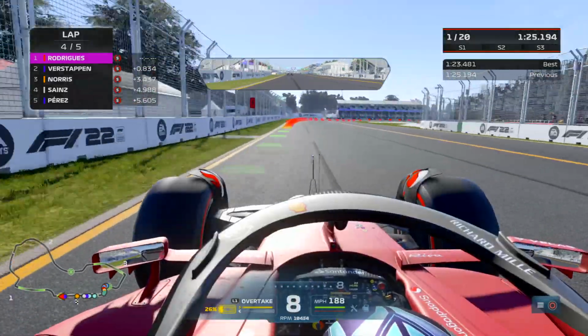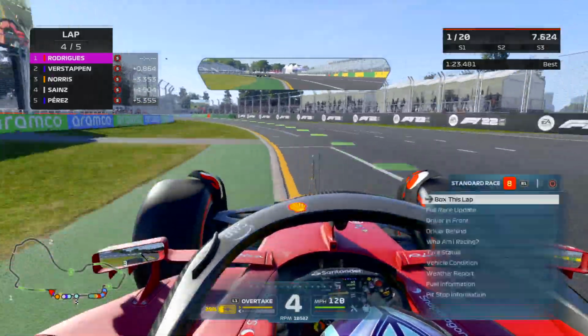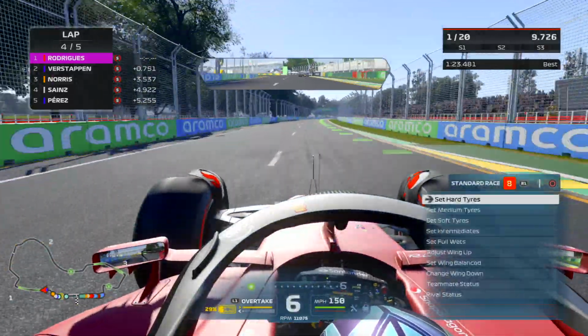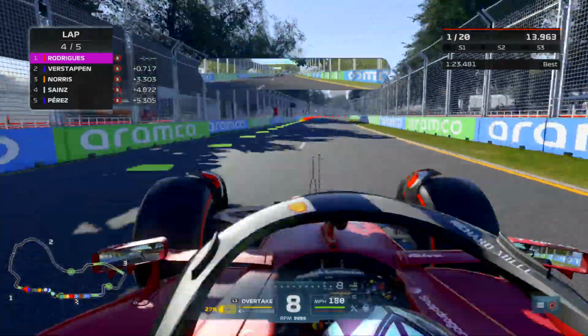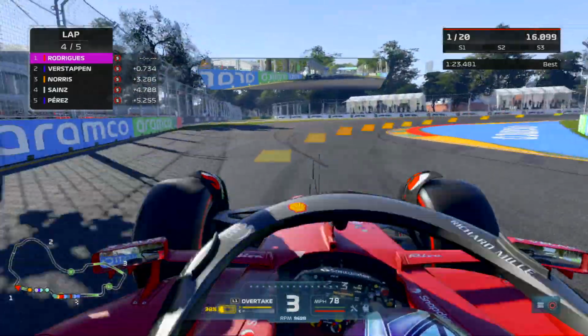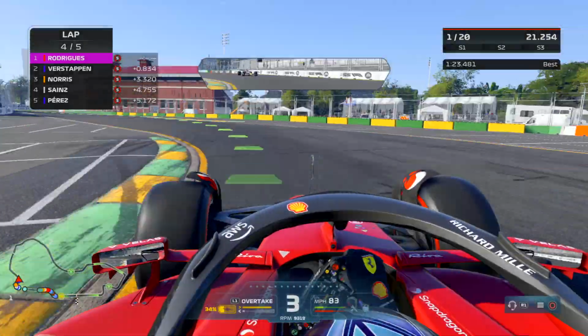Okay, so we're leading our teammate by 11.1 seconds. They're in second. The difference is 0.8 seconds. Time last lap was a 1:26.1.